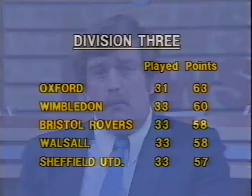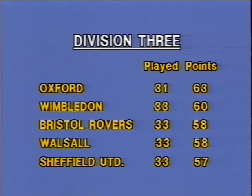Well, now Swindon, they had a vital game too. But Millers were ground to powder themselves last night by Bristol Rovers, and it was latest signing Paul Bannon on the score sheet once again. Now that win, helped along by a draw for both Wimbledon and Walsall, means that Rovers are well and truly back in the promotion race.